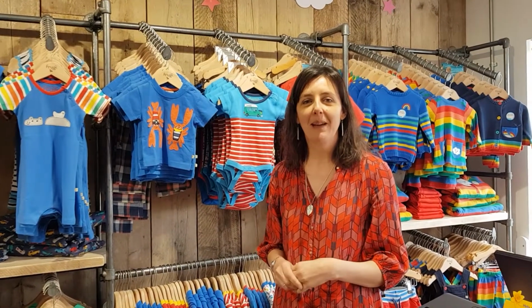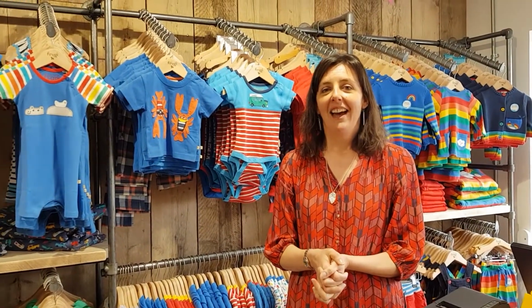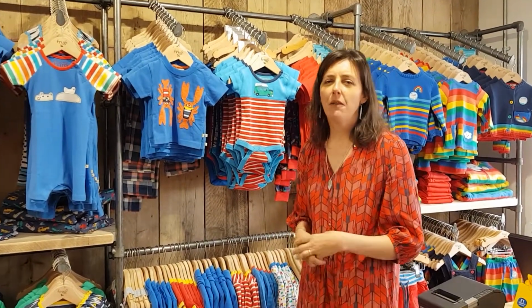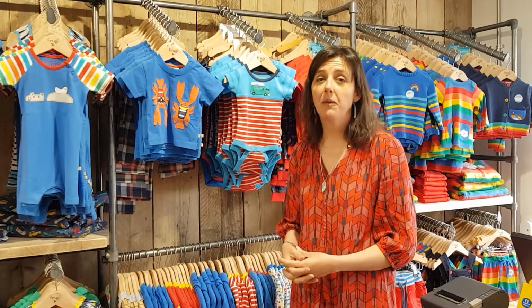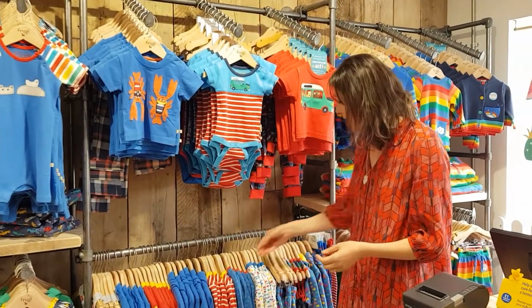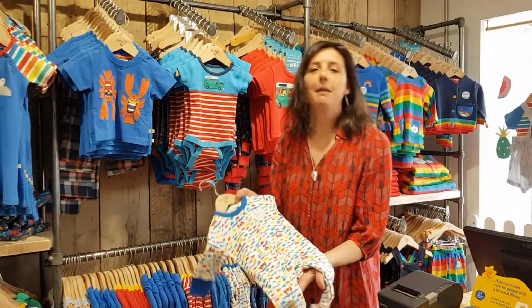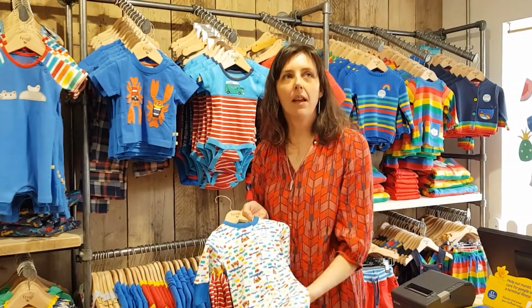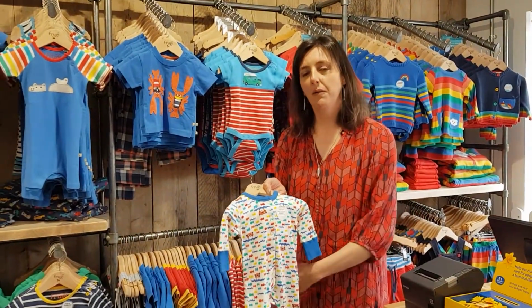Here we are in our very own little Frugi Shop on the Water-Ma-Trout estate in Helston, which we've just opened recently. And Jenny and I are just going to talk you through some of the Frugi products, so you get a real feel for the type of stuff that we do at Frugi. So just looking at our lovely babygrow, this is the real heartland of what we do, and really sums up everything that Frugi is about.